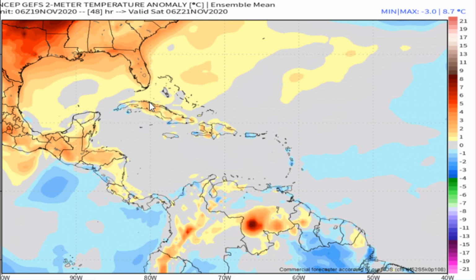Here's the temperature anomaly. I know a lot of you guys have been hinting at, where's the cold front? When am I going to experience my first cold front down in, say, Jamaica, a lot of these Caribbean islands? And we just haven't been able to get these cold fronts down from the United States to reach you guys.